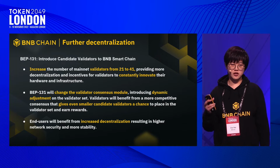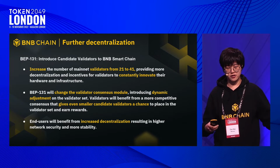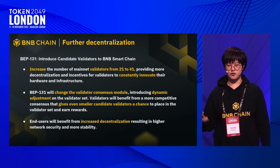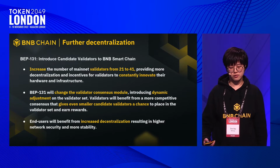Because BNB Chain is already among the top 5 coins in the world, being a validator is highly profitable. So we're creating this mechanism for people to join. If you're a validator interested in joining our program, please contact us, and we'll provide more on that.